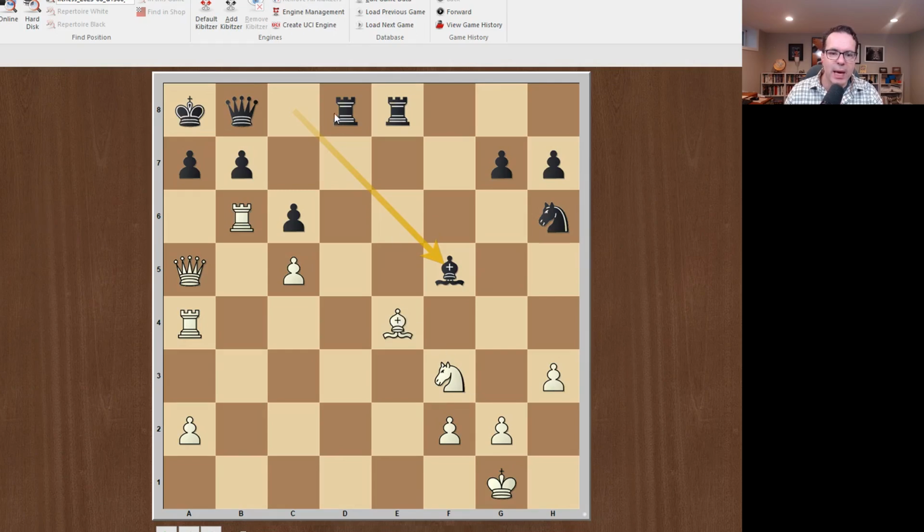Like, black has some back rank threats with rook d1, and so it's hard for white to improve any pieces. This rook, of course, is not under attack because of the pin, but if white doesn't consider dynamic choices, it's possible the attack could fizzle out, and then you would have to worry about your inferior pawn structure with this isolated pawn on c5 and the pawn on a2. So just a few things to keep in mind, but I want you to try to find the best sequence for white. So pause the video.